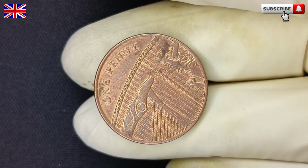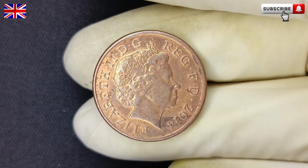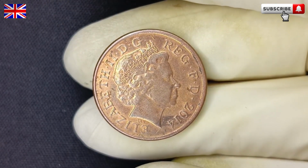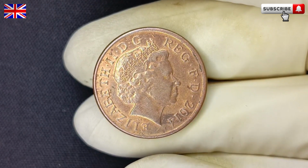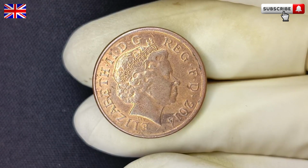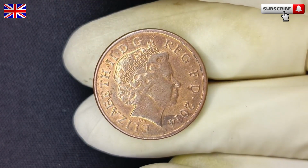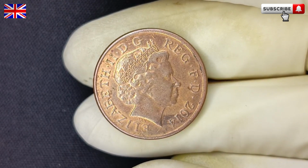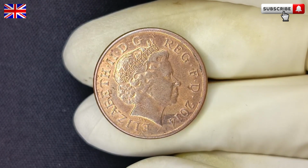It was early 2023 when an anonymous collector from Tokyo shocked the world. At a private Sotheby's auction in Hong Kong, they bid ferociously on what appeared to be an ordinary 2014 UK one penny. But this coin was far from ordinary. Graded MS-70 deep red by PCGS, it showed not only a perfect surface and luster but bore a full mirror finish typically reserved for special proof strikes.